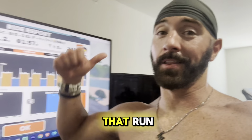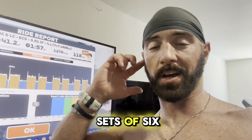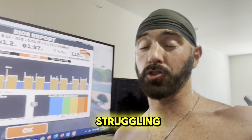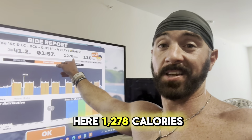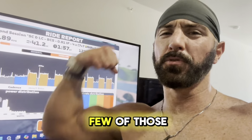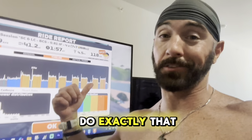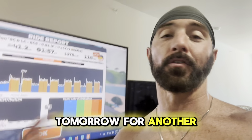240-ish watts. That's after, reminder, that run that was 4 sets of 6 minutes at a 5:50 pace. Man, I am struggling. You can see the calories up here. 1,278 calories. Throw that on top of the 1,000 calories I burned running. I'm absolutely starving. You gotta fuel those muscles, baby. You gotta eat big to get big. I'm gonna go do exactly that and then enjoy the rest of my day because we're back on this bad boy tomorrow for another long one.